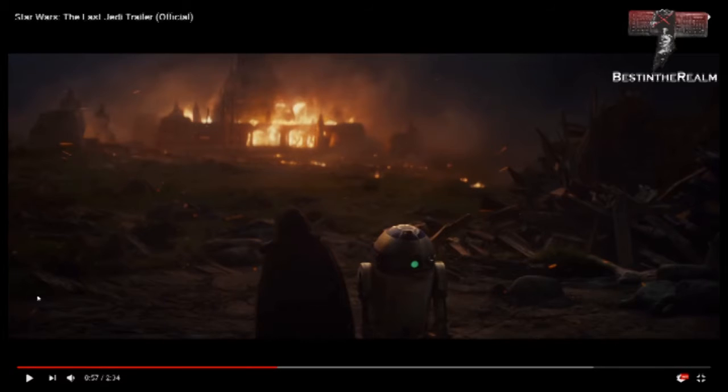What is this? What is this building? Is this like a Jedi temple? As far as we know. What time frame? 57 seconds. 57. Yeah, I believe that's probably where he's doing a flashback of where he was training the Jedi. Yeah, and the Knights of Ren.